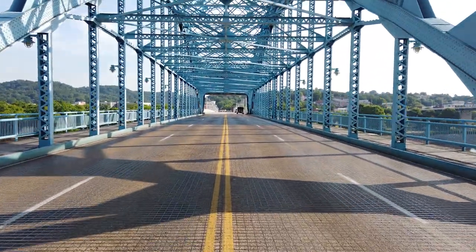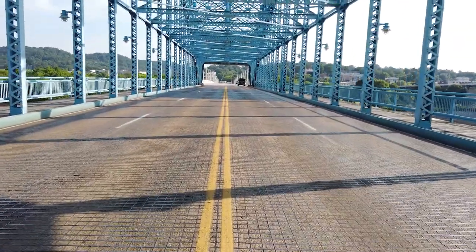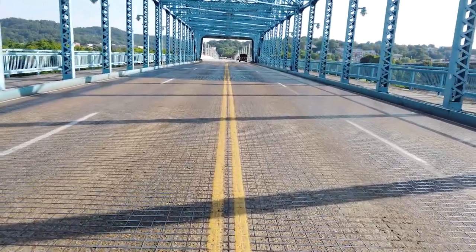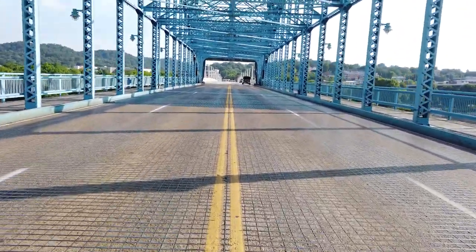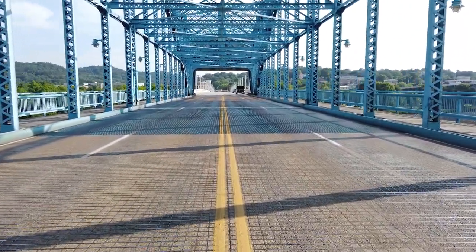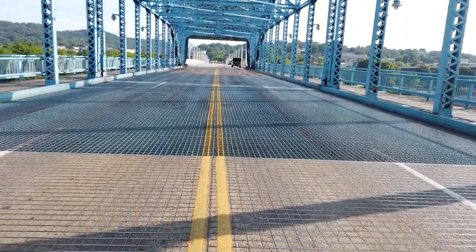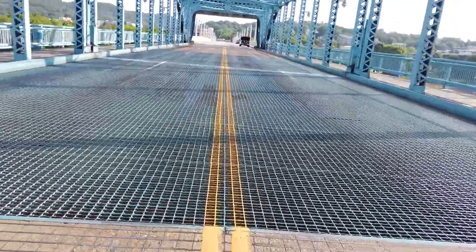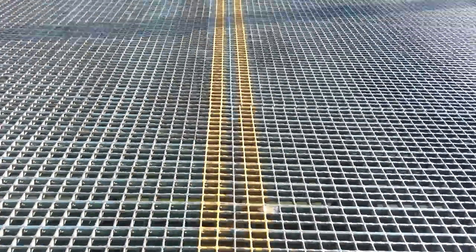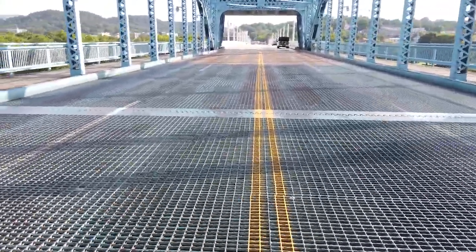And here's a view that you really never get to see, walking across the bridge and not having any traffic whatsoever. Of course, all of you Chattanoogans might remember, you drive across this and it definitely creates a certain tone. It's got two lower pitches on either side of this, and then the higher pitch where the deck grating is, that creates the open space.